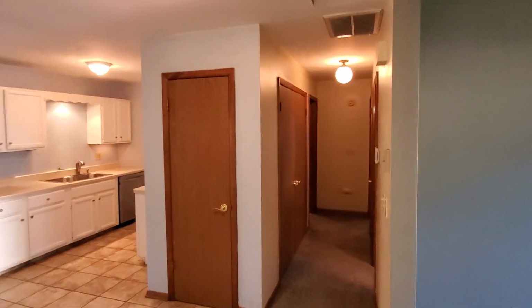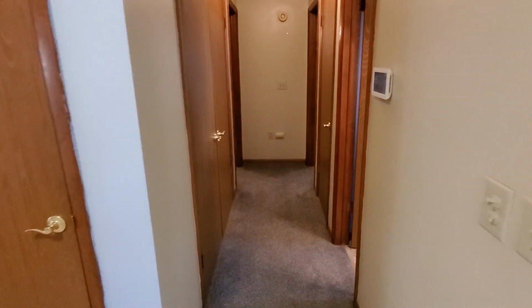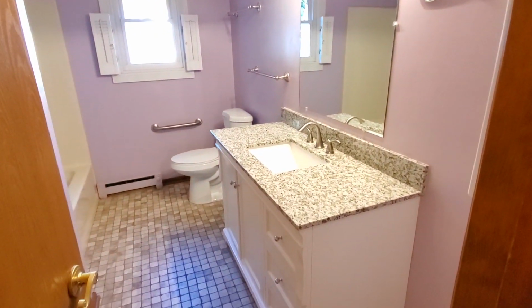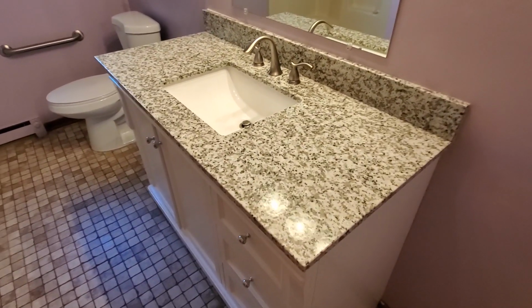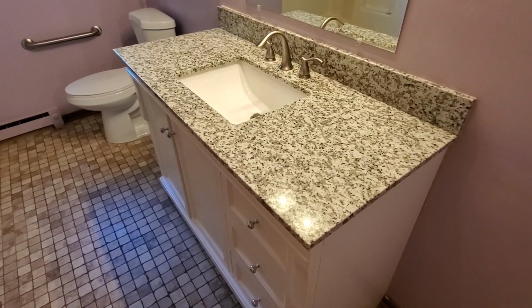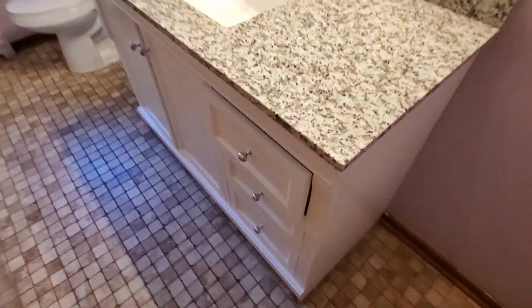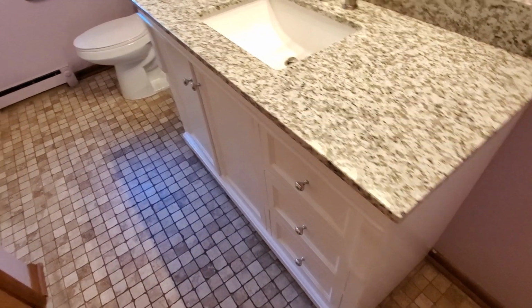Now let's go through the hallway here. So it's a pretty standard hallway. To the right here, we have the bathroom. Nice purple walls. We'll make sure that's painted. And we have a really nice vanity top here. I believe that's quartz. And then the actual drawers, they're one of those self-closing drawers, so they're pretty nice.